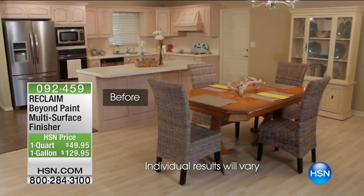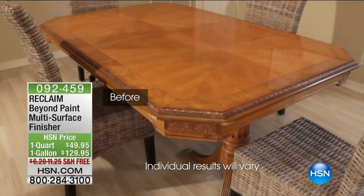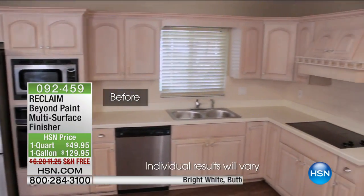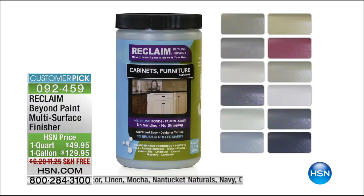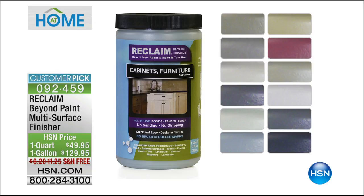Coming up, when you get back, oh my gosh, I am so glad Reclaim is back. Read the reviews on this product. It is a huge customer pick. I've got so many people here at HSN that have used it and transformed furniture, cabinetry. And guess what? You don't have any of the work that you have with regular refinishing. You don't have to strip it. You don't have to prime it. It does it all in one easy step. It revives, it restores without sanding. 37 five-star reviews on that product as well. And that's coming up in just a bit with Tom Morrell.